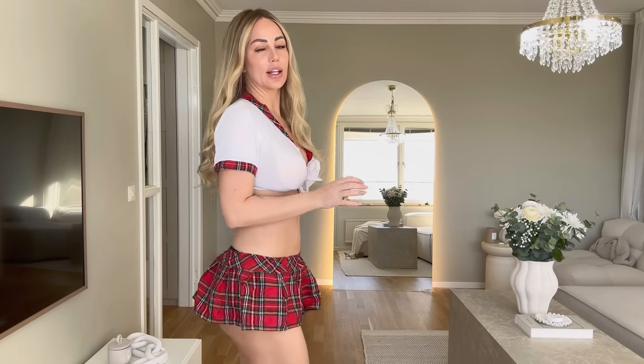I'm a little bummed with a stain on it, but I like the skirt a lot. You can kind of adjust it depending on where you want it to be, but I think where it is right now, I think that is the best way to wear it.